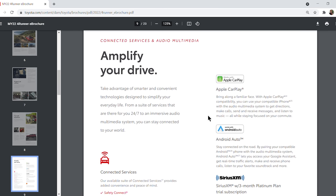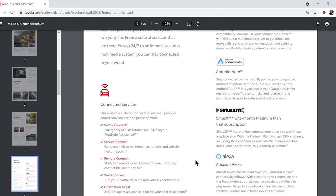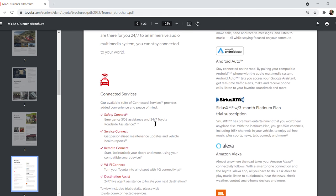Then we've got Apple CarPlay standard, Android Auto, Amazon Alexa, Sirius XM. Look at some of these things too. We've got Safety Connect, Service Connect. Remote Connect is the one I use all the time. You can lock your doors, unlock your doors. You can start your car, stop your car.